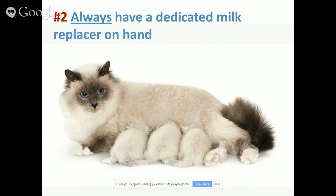So have it on hand each time before a litter is born, because you'll never know if you will need it or not. And when it comes to milk replacers, I really think you need to use a dedicated feline milk replacer. I'm telling you that because sometimes I hear people saying that, oh, we can use human milk replacer, or we can use goat milk. I hear a lot about goat milk. These are not appropriate alternatives.